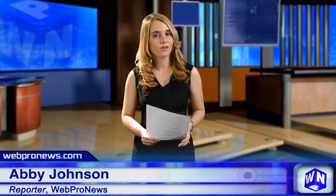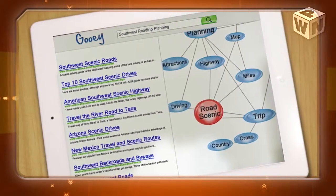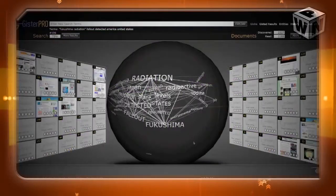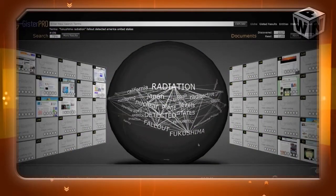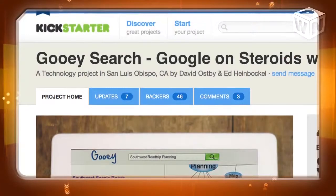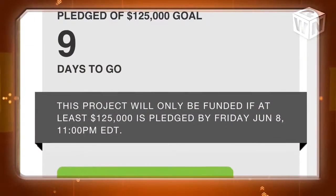Software company Visual Purple has launched a new project with the goal of making Google search better. The concept is called GUI search, and it is designed to solve the challenge of exploratory search. Visual Purple has already built an app geared toward analysts and researchers, but now it is planning to bring this technology to everyone in the form of an iPad app and a Firefox browser add-on. The company has launched a Kickstarter project in hopes of raising $125,000 by June 8th.